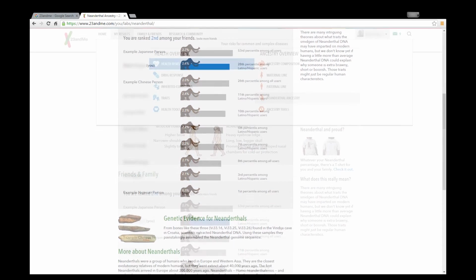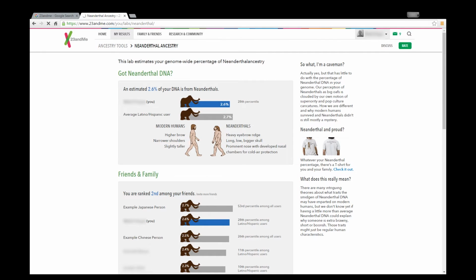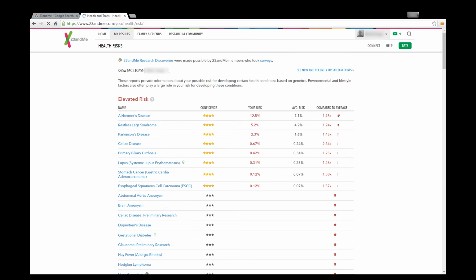Okay, so let's take a look at the health risks, which are likely to be removed in the update. And like I said, this information is only available to people who sent their DNA in before the FDA placed its restrictions on 23andMe.